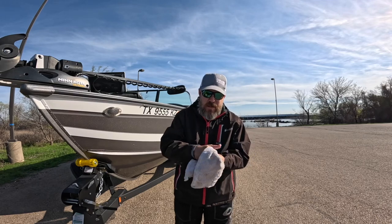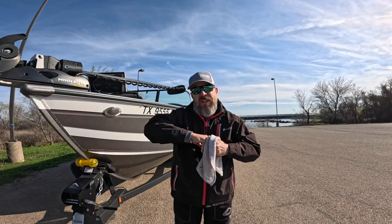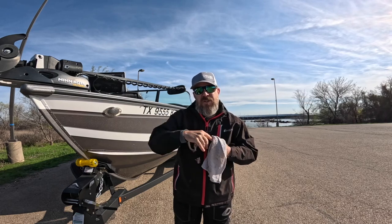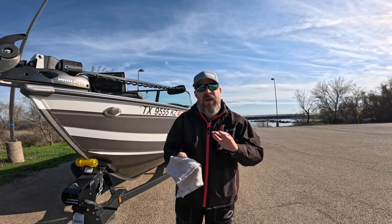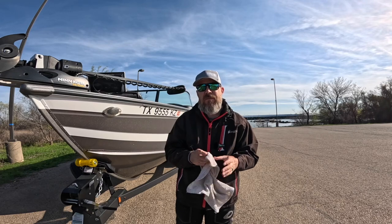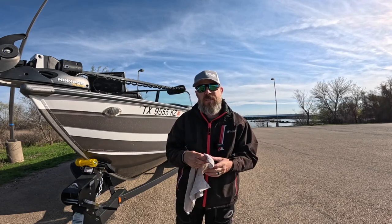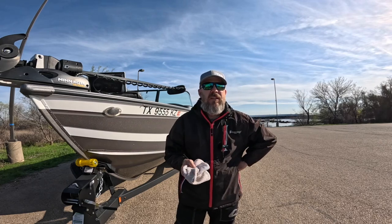Right down the spawn, you can find some staging on timber just outside the creek, but a lot of them are moving up into the creek. So I went back about a mile and a half up to where it narrows. I was about a mile and a half inside that creek, almost towards the back of it. But once you find them, you can typically get them to bite.